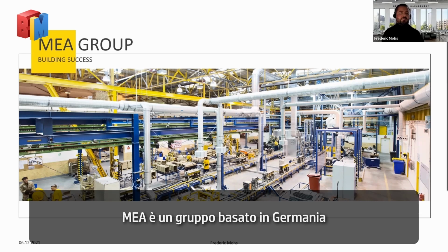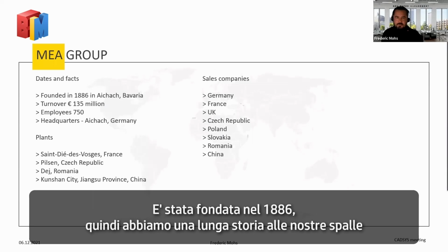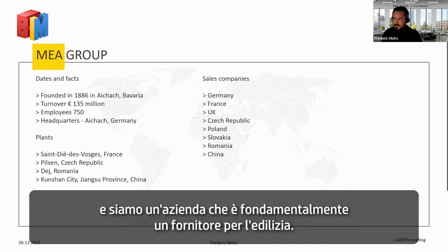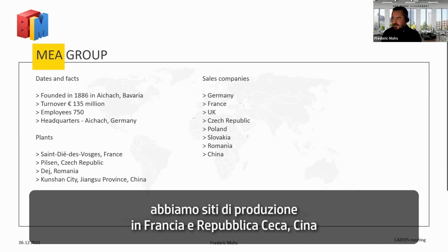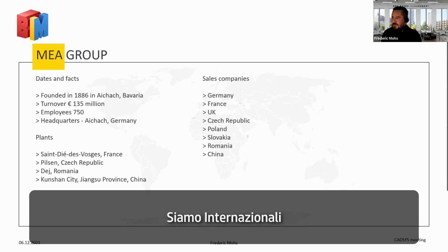The MEA Group is basically a German-based company. As Danny said, we're based in Aichach in Bavaria. We were founded in 1886, so we have quite a long history behind us. We are a supplier for the building industry, and we have production sites in France, in Czech Republic, China, in Romania as well, and sales companies all over the world. So pretty international.